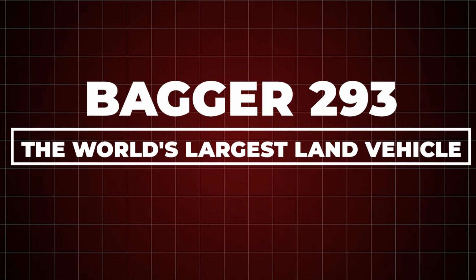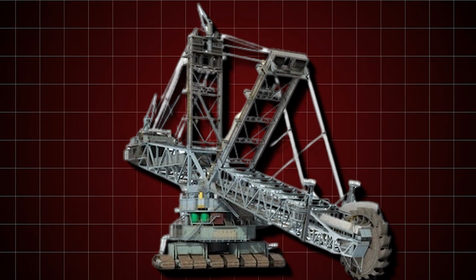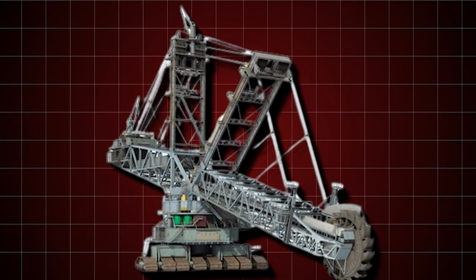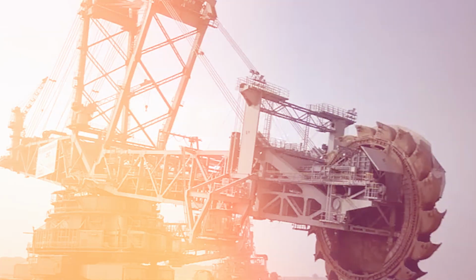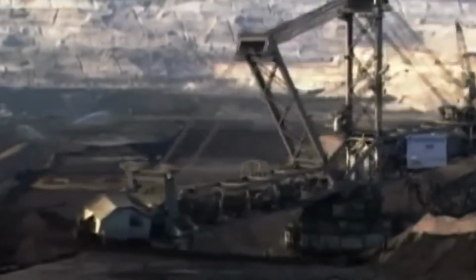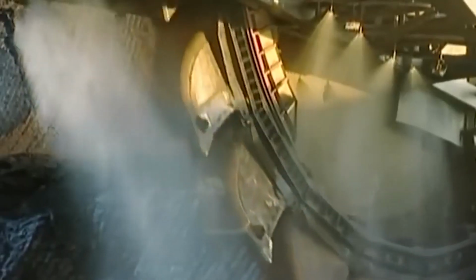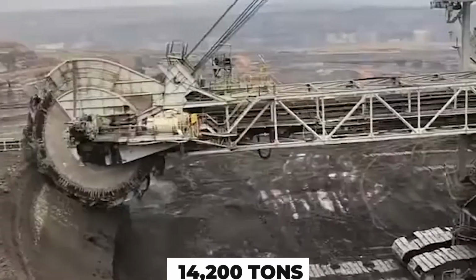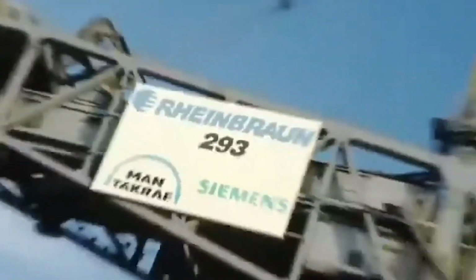1. Bagger 293, the world's largest land vehicle. Meet the Bagger 293, a machine so colossal it looks like a skyscraper on tank treads. Standing 96 meters tall and stretching 225 meters long, this German-built bucket wheel excavator holds the Guinness World Record as the largest land vehicle ever constructed. Weighing in at a jaw-dropping 14,200 tons, it's used by RWE AG to mine lignite in western Germany.